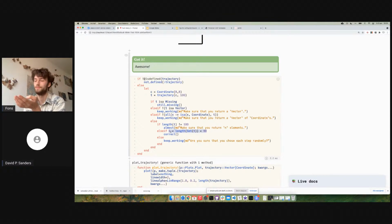So if the number of unique steps is too high, then probably it wasn't random. So we say, are you sure that you chose each step randomly? I think the most important thing is, don't just say correct or wrong, because if it's wrong, then you need to know why, because there's nothing to debug if it's just saying that it's wrong. So try to be specific.